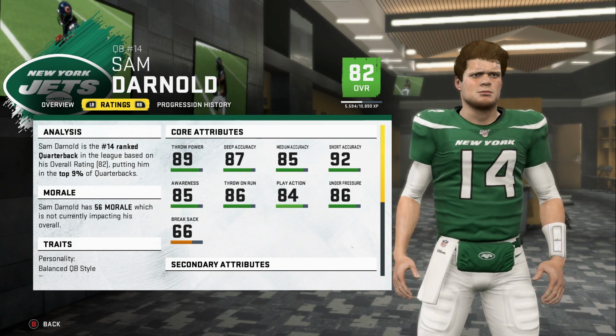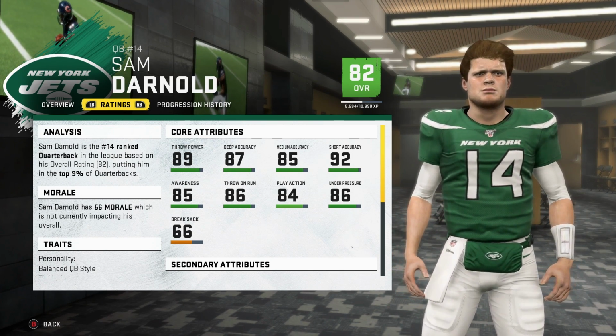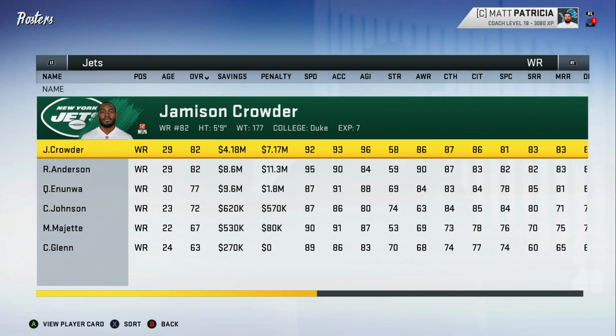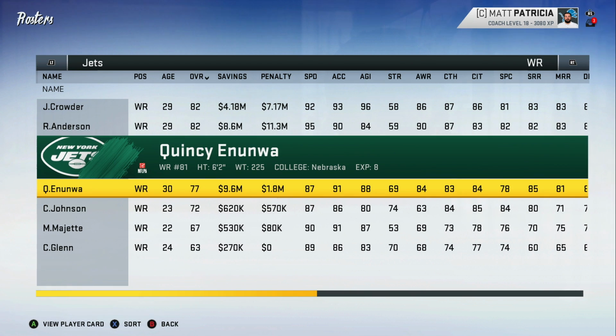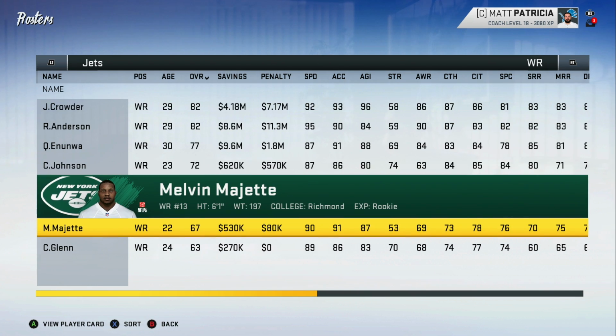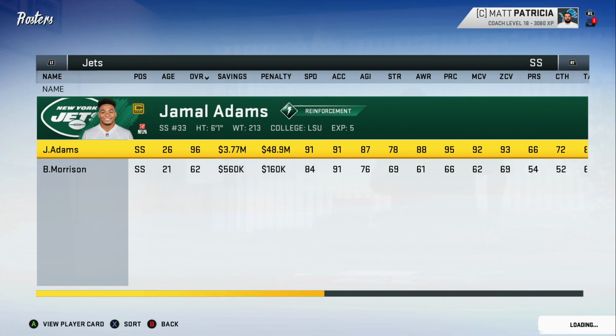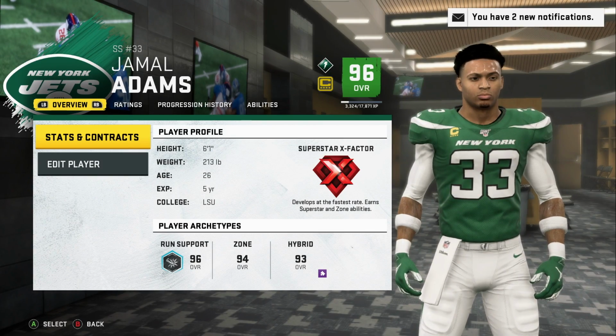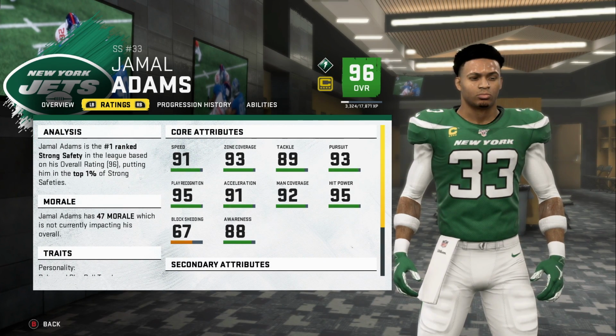So we are riding a 7-game win streak after starting the season 1-2. We are now close to 8-2, and now we face the 4-6 Jets, who are still led by Sam Darnold. Pretty much the same weapons on offense: Jamison Crowder, Robbie Anderson, and Quincy Enunwa. And on defense, Jamal Adams is still 96 overall.